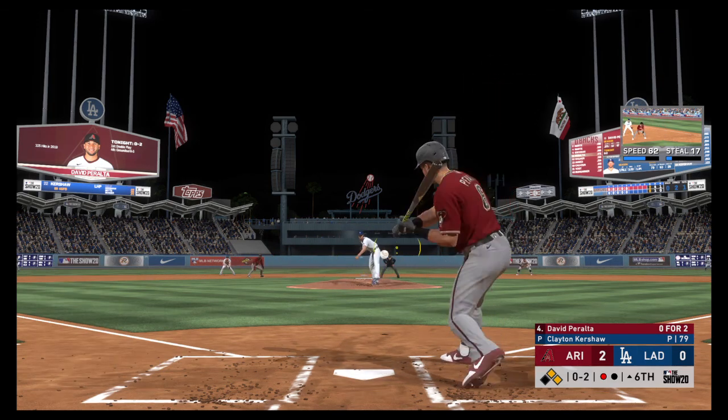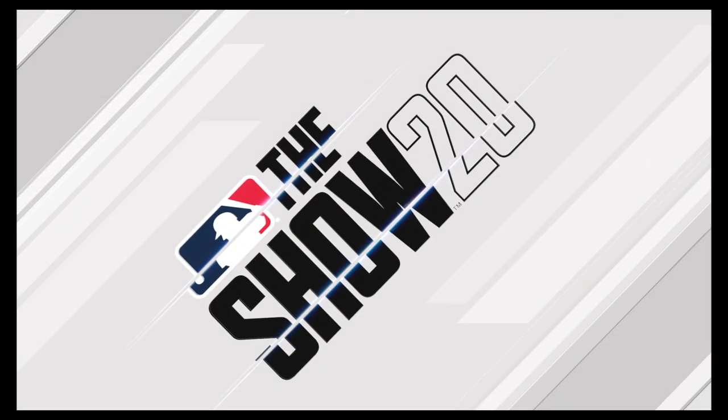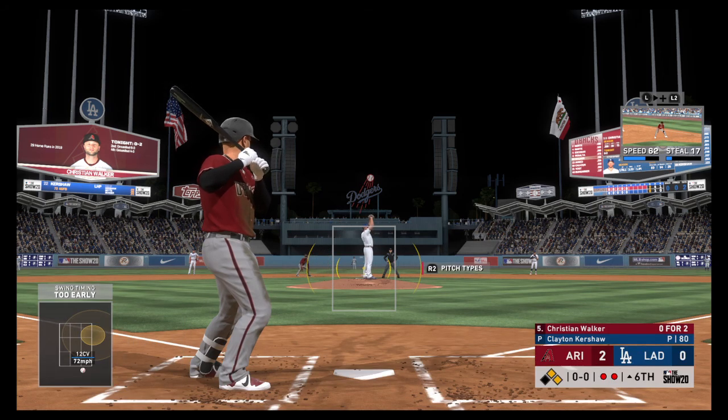Working for the punch out and the offering. Swing and a miss, and they'll dodge a major bullet that time. 2 away. Ready now for the Diamondbacks, Christian Walker. He's 0 for 2 in the ballgame so far.